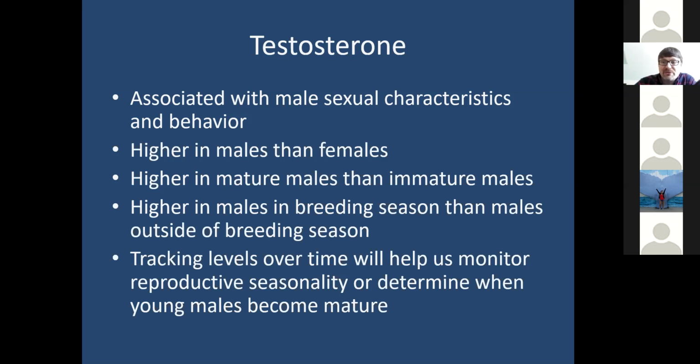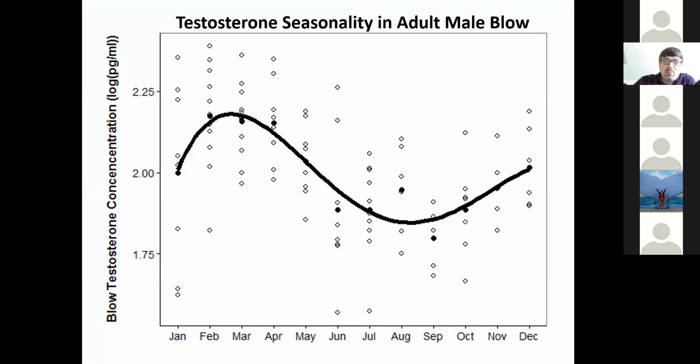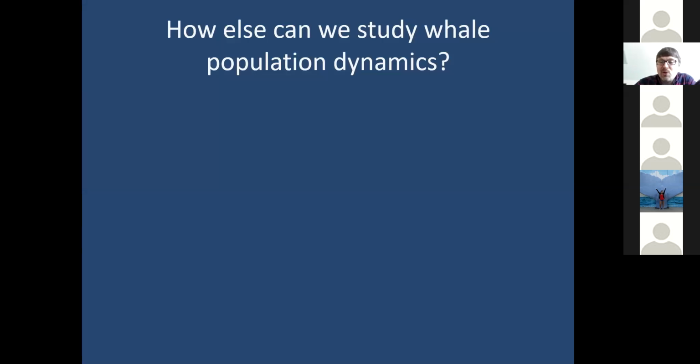So if we were able to track levels over time in individuals, then we can monitor that reproductive seasonality and also maybe follow young males to see when they reach maturity, which is important information to have. And so this, again, some hand waving, but here we've got testosterone concentrations in blow samples over the course of the year. So on the x-axis down here is all the different months. And this is from a number of different males, again, working with my collaborators. And the line is showing kind of the average testosterone levels across the year. So you're seeing this testosterone being higher during beluga whale breeding season than outside of it. So having these now minimally invasive tools to monitor reproductive hormones opens up a lot of doors.